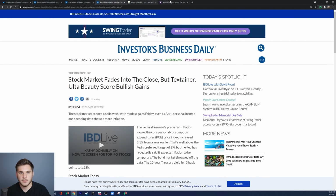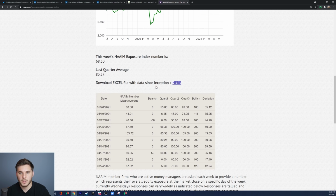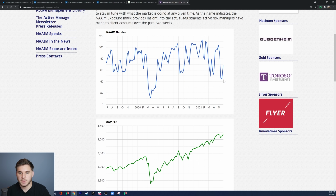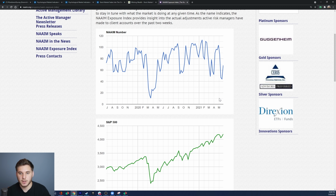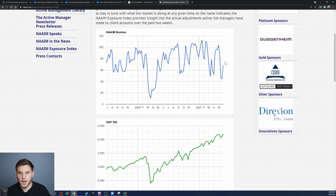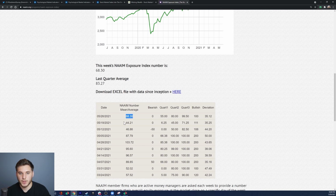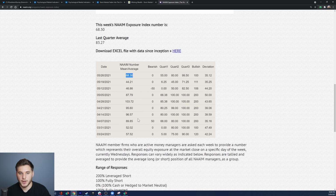Looking now at the name exposure index, we did see a modest increase from 44.21, which was actually the lowest level since the March correction. And now we did see a jump to 68.3, but still not too extended here. And given the increases last week, it's not unexpected that this did increase. But overall, you do want to see this stay below the 90s, 100s for sure.